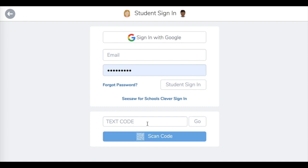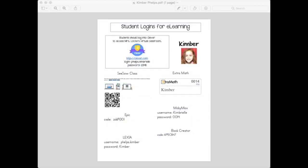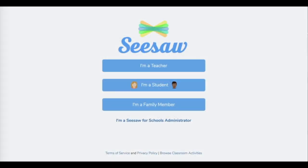Now, if I can't do that, there is a text code, and I'm going to show you real quick. This is the code that you can show to your device's camera to log in, or down here, this is the letter code, the text code that you can type in. I've just highlighted it and I have copied it. Now that I have that code, I'm going to click on I'm a student.